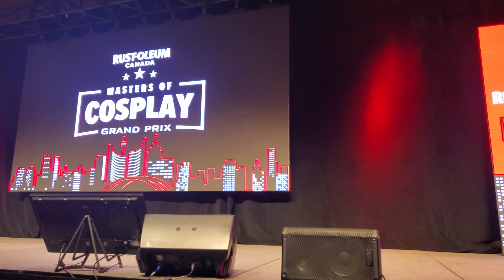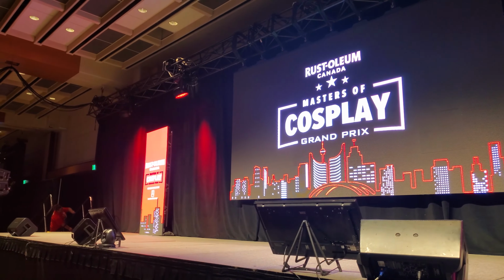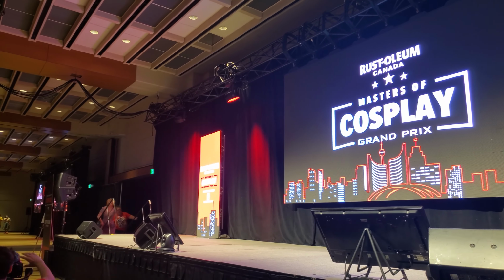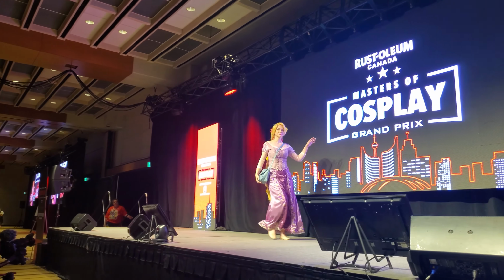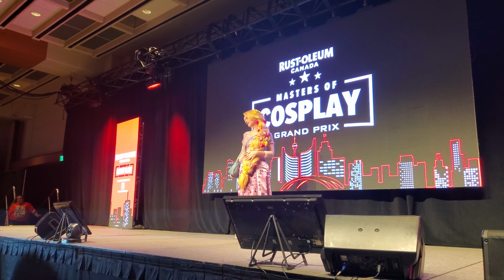From the hit movie Disney's Tangled, taking the stage next, Bonnie and Pink as Rapunzel! Made by Bonnie and Pink during the pandemic, we have the lost princess of the Kingdom of Corona, Disney's Princess Rapunzel!